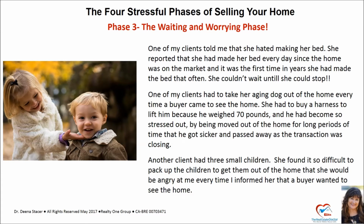One of my clients told me that she hated making her bed. She reported that she had made her bed every day since the home was on the market, and it was the first time in years she had made the bed that often. She couldn't wait until she could stop.